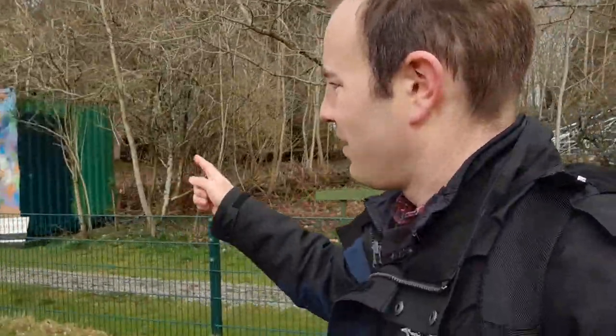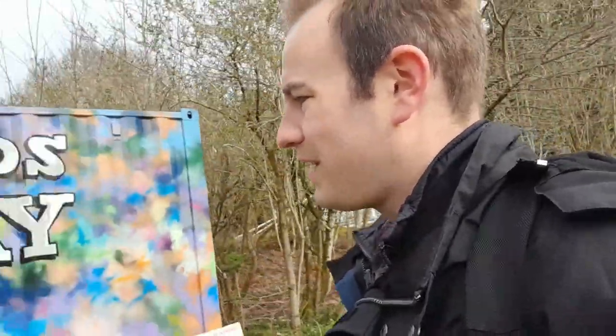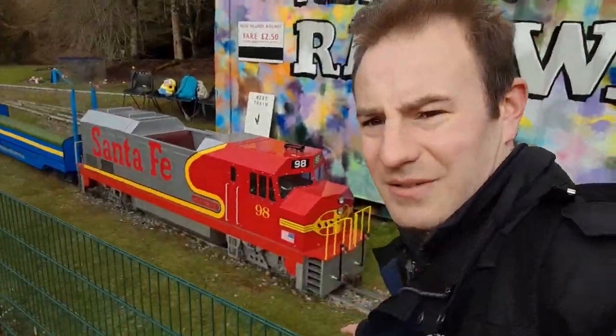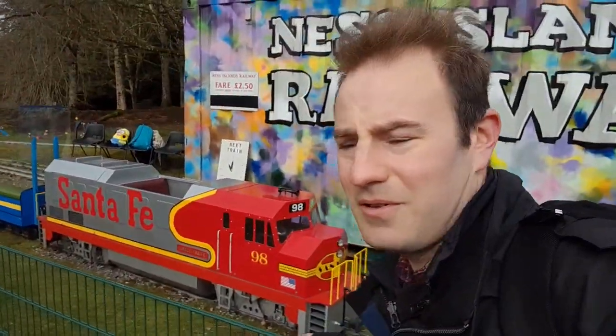Yeah, that suspension bridge is such an impressive feature for a miniature railway. Then there's a container, it says Ness Island Railway, fare £2.50. Here's this big diesel, and it says next train's at 11. So that looks like what we're going to be travelling behind. It's called Uncle Frank, this diesel locomotive, number 98. Let's have a little look around here, see what else we can see.